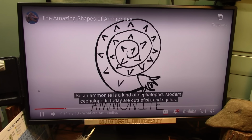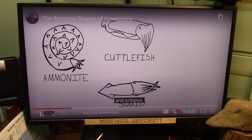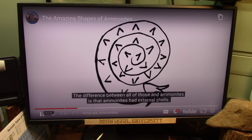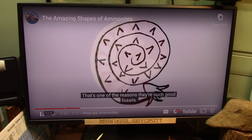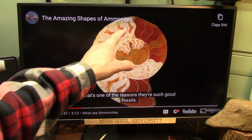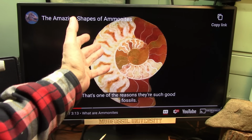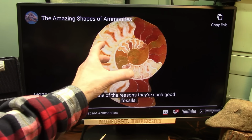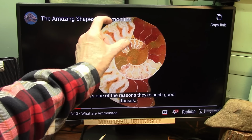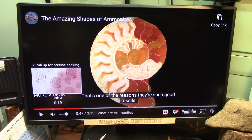So an ammonite is a kind of cephalopod. Modern cephalopods today are cuttlefish and squids and octopus. The difference between all of those and ammonites is that ammonites had external shells. That's one of the reasons they're such good fossils. All right, look at this. These are cavities. These are not big body organs or anything here. This is an anchor, and when you turn it like this, these cavities would squish around. So it can stretch, and they show them very stretched out.